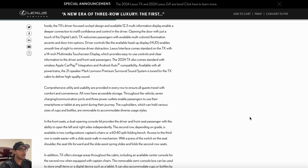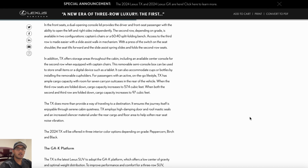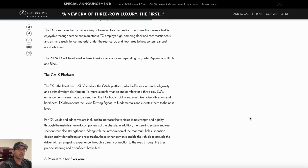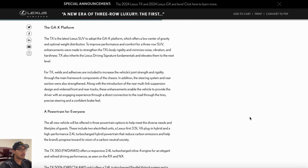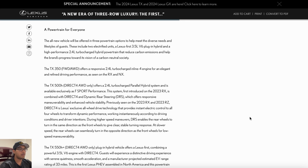Heads-up display is going to be available to you, and you're also going to get a 12.3-inch gauge cluster screen as well. You can get captain's chairs in the second row if you want to, or you can get a 60/40 split folding bench seat as well. They made it easy to access the third row, which is nice because the third row is actually useful now, so you want it to be easily accessible.